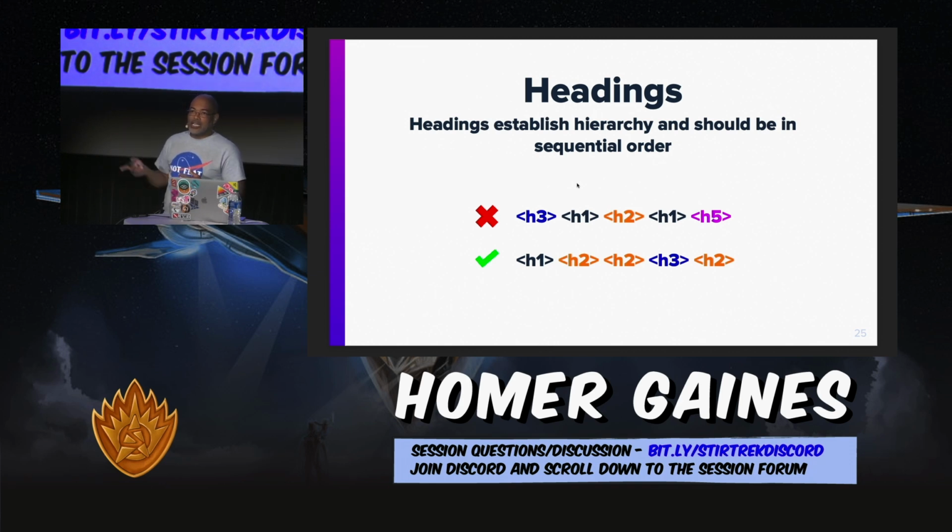I see this all the time where I have headings that are all out of order, such as the ones I have here on screen, H3, H1, H2, H1, H5. If someone were actually navigating using the screen reader, instead of them logically following the information down the page, they're now jumping all over. Well, that's a problem because they can lose context of what's being conveyed by your product. So it's best to keep your headings in a logical reading order.